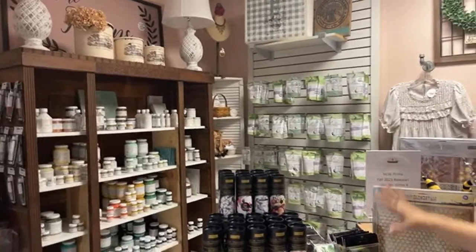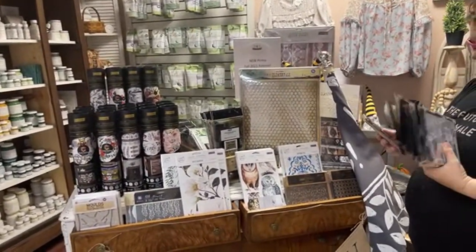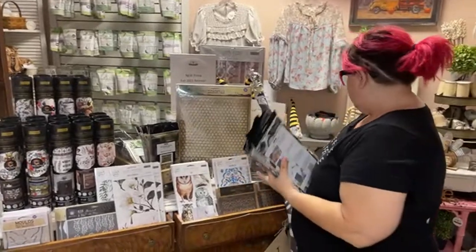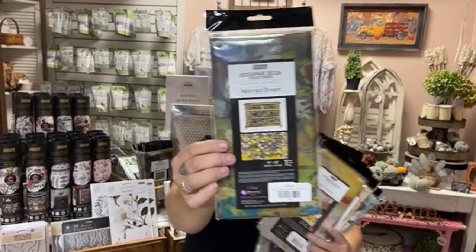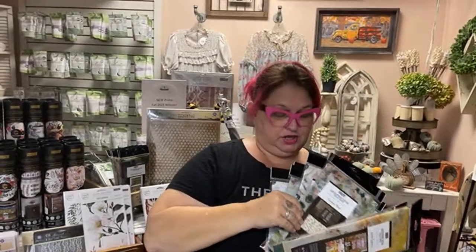Yep. And this is our new Prima fall release. Whoop, whoop. We got so much new in stock. It's unbelievable. These are just the new mulberry papers that we got in. So this is why she's been carrying them around. She's anxious to show you. Just let you see a couple of them. These are so pretty.